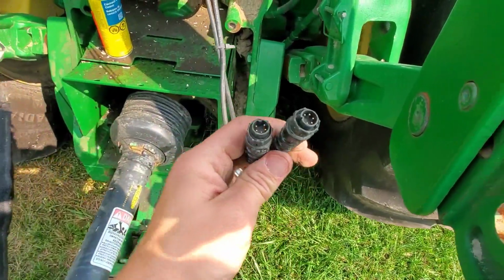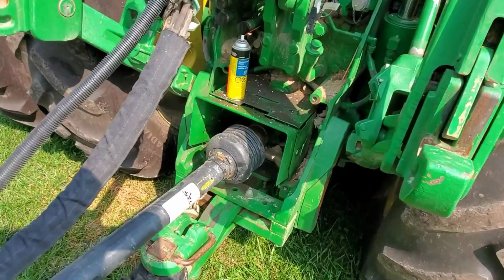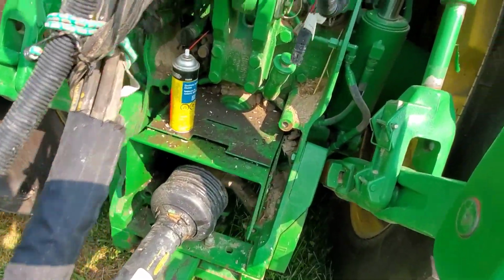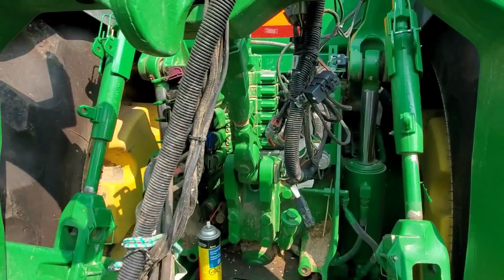I've also got these two. These are camera connections. They're right there. And we already had the PTO hooked up and everything else with the hitch, so I believe that is it.